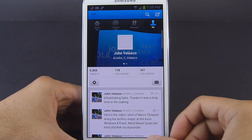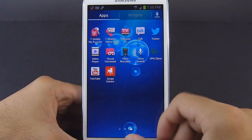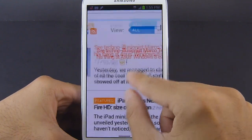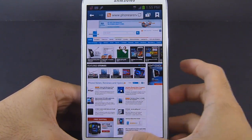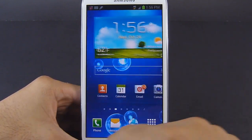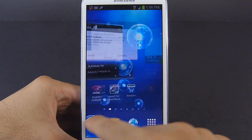So whether you're doing simple tasks, opening up applications, surfing the web, playing games, just anything, it has a really nice snappy feel to it. It's definitely one of the fastest devices out there in terms of Android handsets, and the benchmark scores really show that as well.